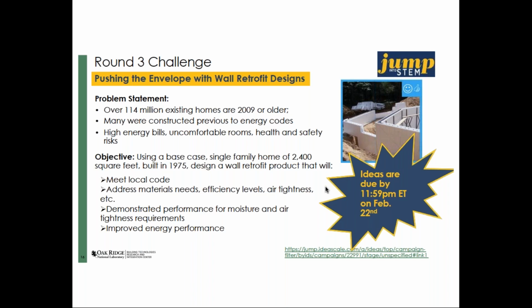We also want to see you indicate demonstrated performance for moisture and air tightness requirements, as well as improved energy performance. So today's webinar, we will be getting into some of the field experiences around trying to address wall retrofit currently.